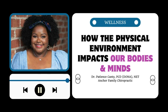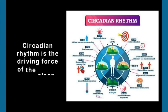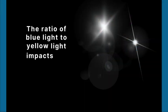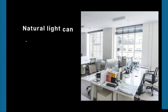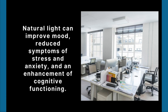For July's wellness segment, we will be discussing how physical environment impacts our bodies and minds. So first, let's talk lighting. It's really important to have a source of natural light, either in our practices or at home in our personal spaces, because this can help to regulate our circadian rhythms. And if we don't have access to natural light, having some sort of artificial light that can mimic the beneficial effects of natural light works as well. When we have sources of natural light in our offices, we and our patients can benefit from improved mood, a reduction in symptoms of stress and anxiety, and an enhancement in our cognitive functioning.